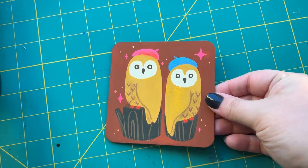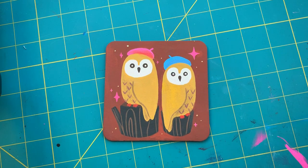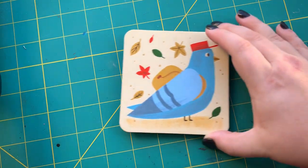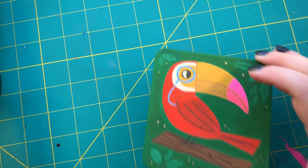If you made it this far, hello again. I'm just going to be showing some close-ups and fun shots of all the finished coasters all together. I really had a fun time painting these and was so excited to be part of this show when they reached out to me. I think back before I moved, actually.